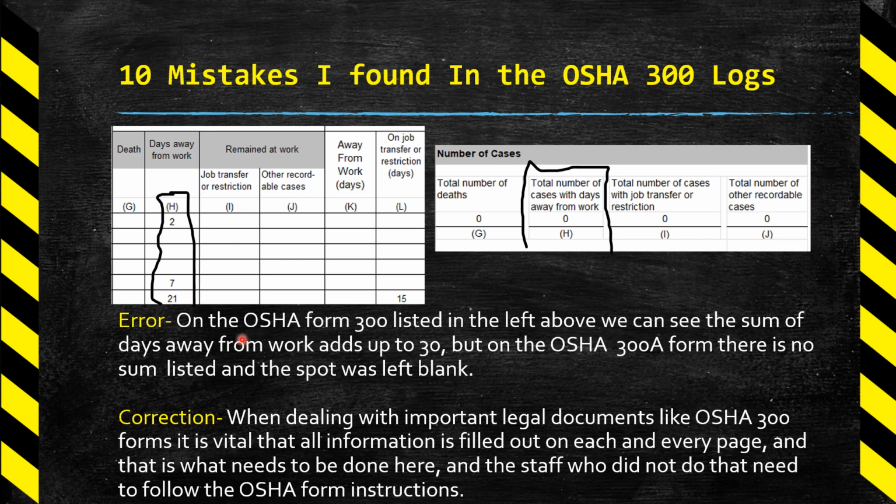So the sum that is listed here for the days away from work, and it's got an (H) here in parentheses, should be the same sum listed here in the (H) parentheses with the total number of cases with days away from work. So it's just an error that they did not bring this over, and this error needs to be fixed immediately since this is a federal document that's sent to OSHA.